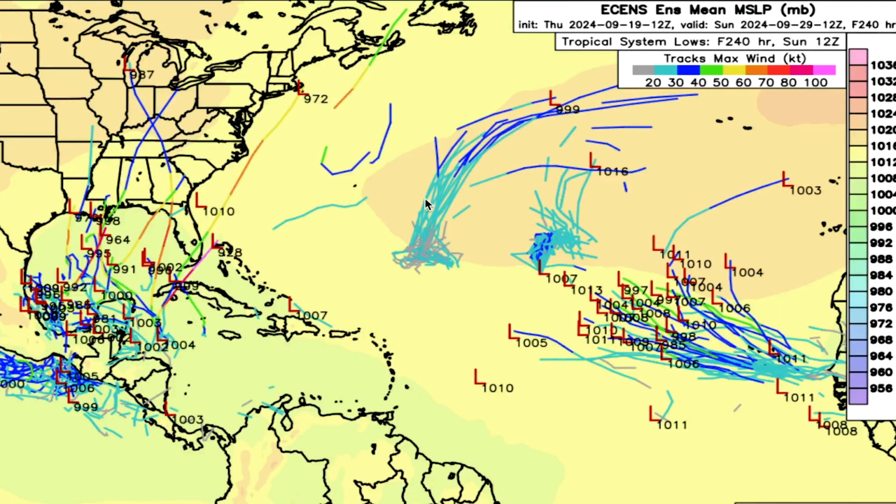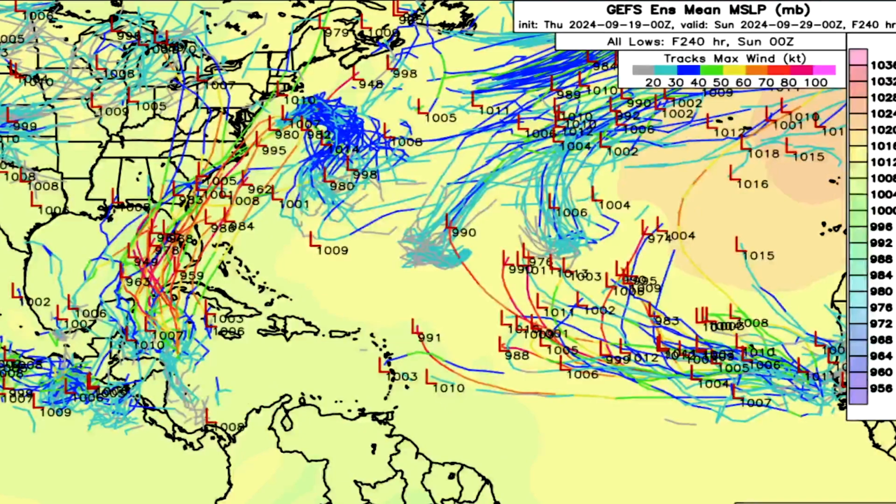Here's that European model family. And like I said, they kind of want to push it towards the west there. There is a few outliers that either hit like the central Gulf Coast or perhaps Florida here in the Panhandle. We even have one or two headed off the East Coast. But definitely the majority here take this towards Mexico. Very, very different than what we see here on the GFS ensemble model, which has almost none heading towards that western Gulf of Mexico area.